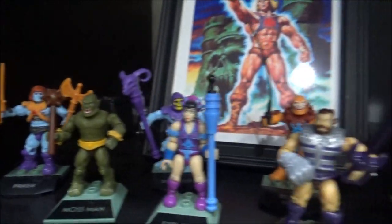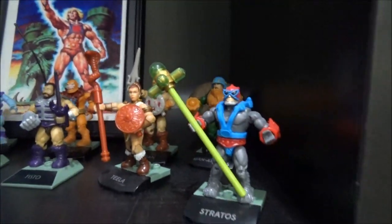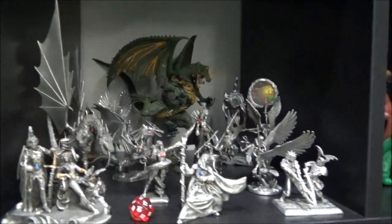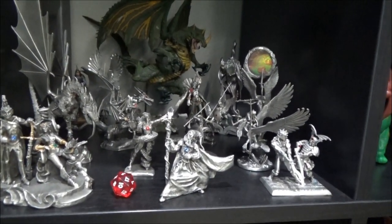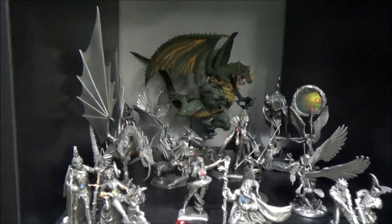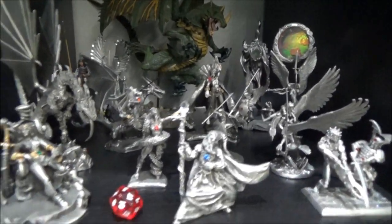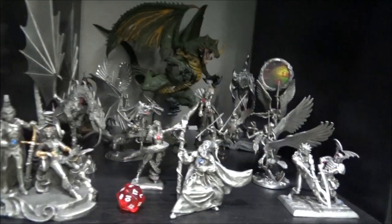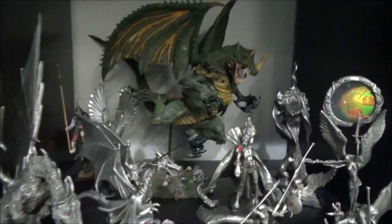Obviously, there are all these little extra bits and pieces that you could collect, other than your standard 6-inch figures or your bots. Having these little mini figures, what line is this? I can't even remember. This was like the Walmart one, right? The Constructs or whatever. Yeah, Mega Constructs.